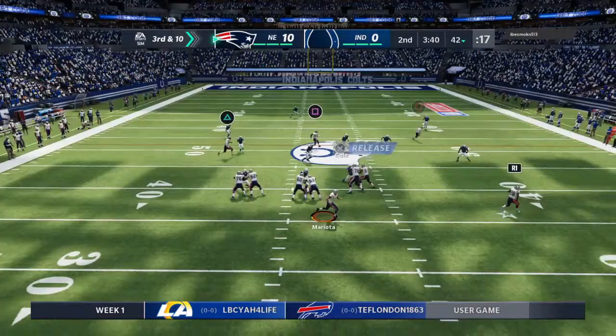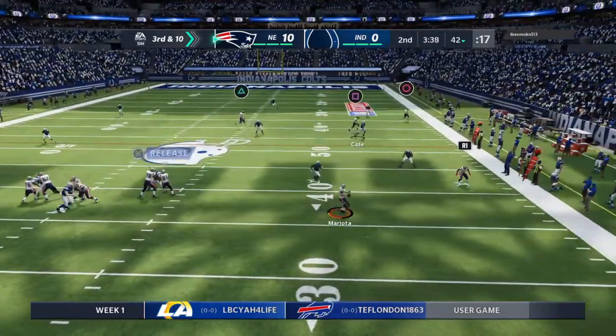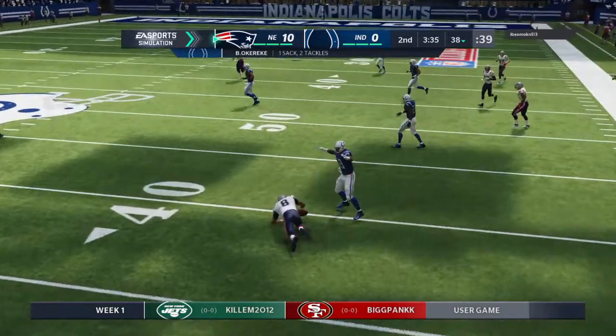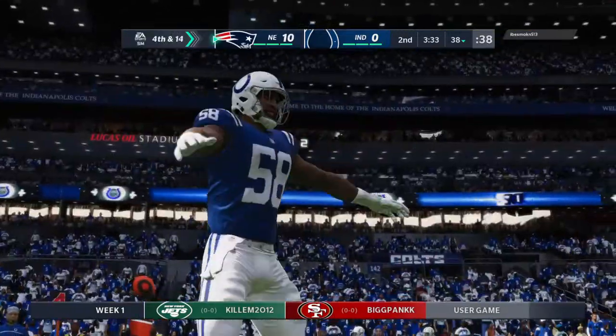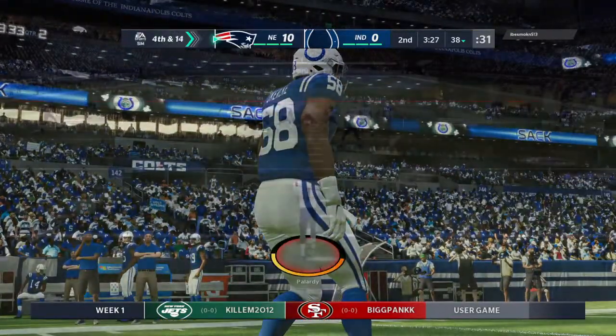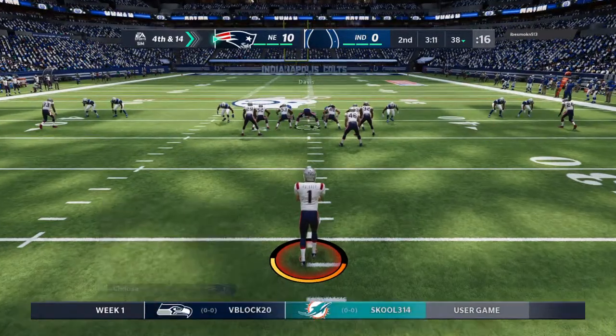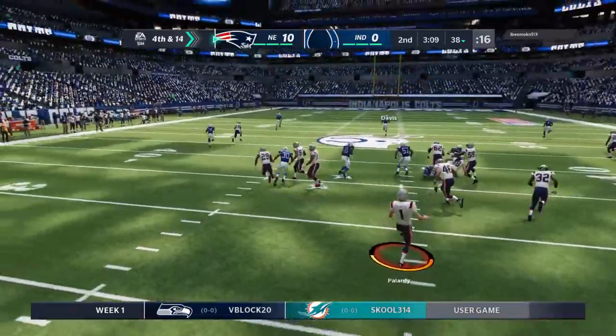Now it's the backup Mariota. Flush to his right. The Colts are going to get him. Down he goes. No doubt that's a very good play defensively right there because you've always got to be aware that he can take off and make a big play with his legs. How about the way they were able to contain him? That also tells me the coverage was excellent downfield.